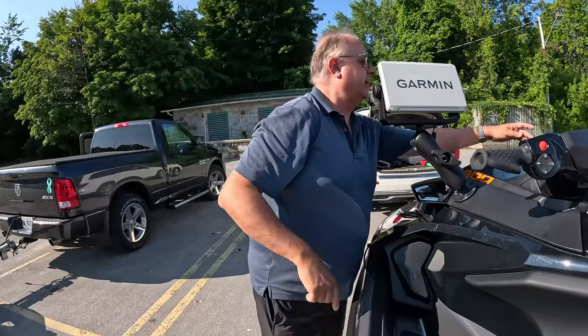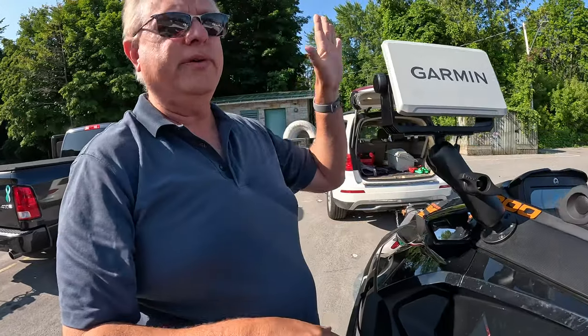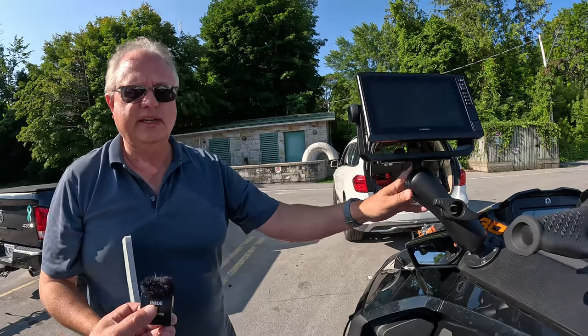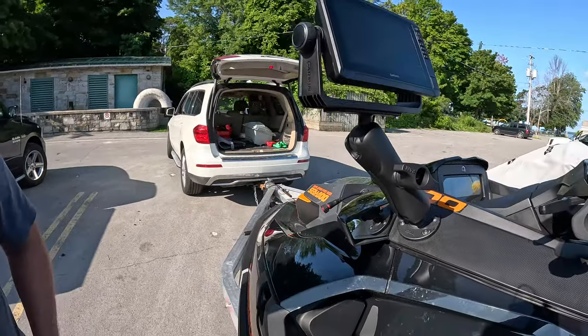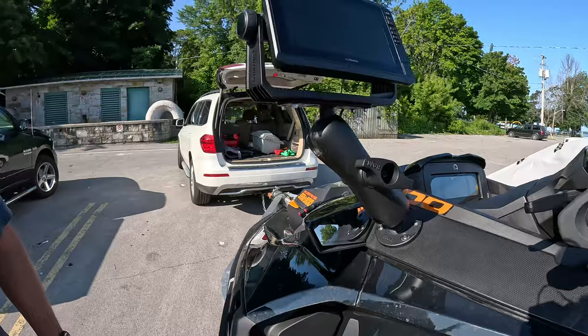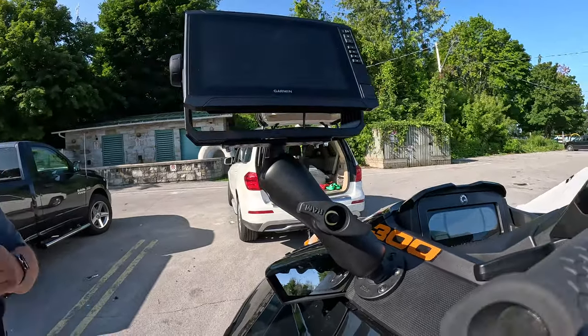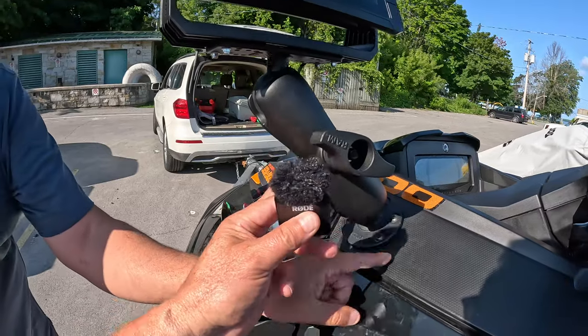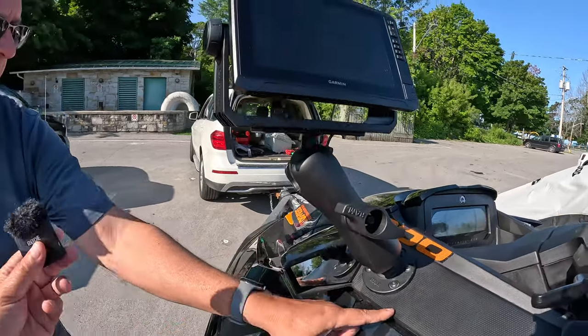Didn't want the GPS here, because I do everything with my left hand. So I mounted the GPS here. Okay, that is a massive RAM mount. That is the biggest RAM mount I've ever seen. That's beefy. Wow. So that's 2¼ inch. So you've screwed a plate on here. You put the arm on here and you got a backing on that plate. Yeah, there's a steel plate behind it.